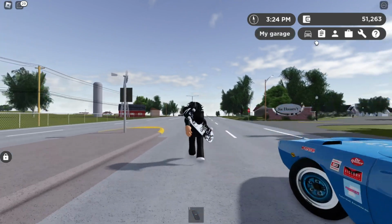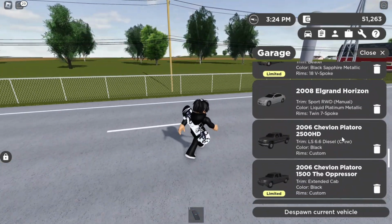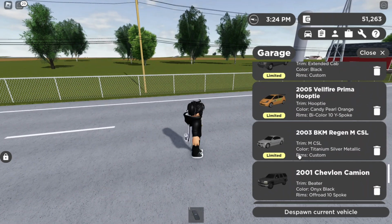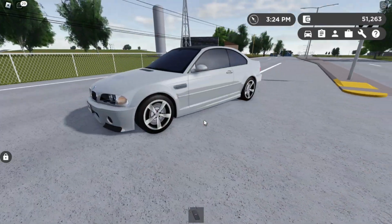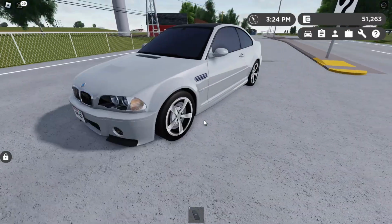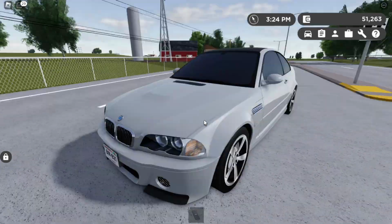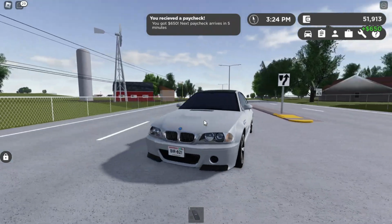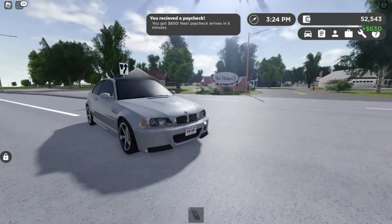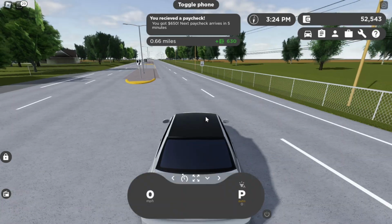And so, yeah, let's move on to our next limited, which would be, let me find it, the M3 CSL. So I got custom rims on it. I also changed the paint like two or three times, I'm pretty sure. I got it in a dark gray, then I got it in this light gray and got custom rims. But nothing too crazy about this vehicle, just nice to own. Just a BMW CSL.